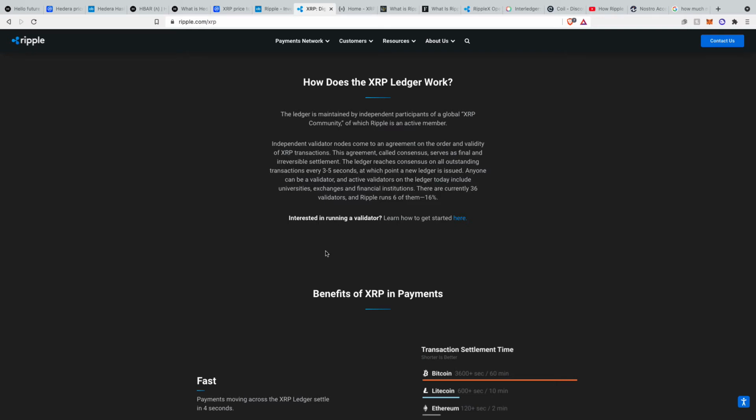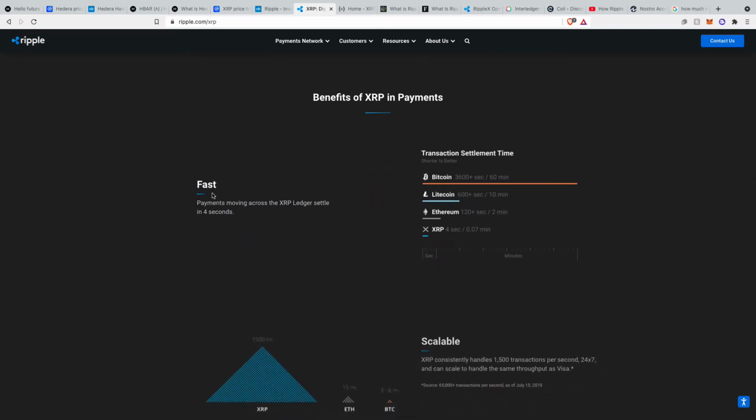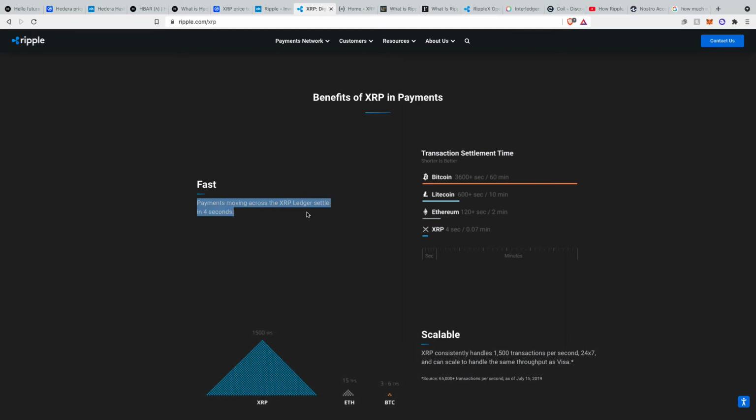So benefits of XRP and payments. Fast. Payments moving across the XRP Ledger settle in 4 seconds. Transaction settlement time. Shorter is better. So Bitcoin takes around an hour to send Bitcoin to someone. Litecoin, it takes 10 minutes. Ethereum, 2 minutes. And it takes XRP 4 seconds.